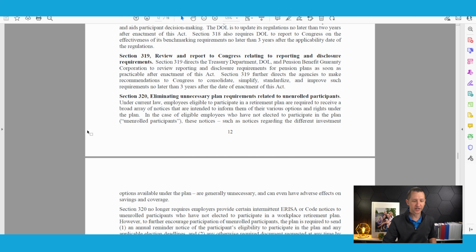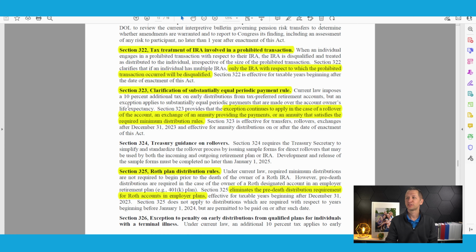Let's go to Section 322. So this is the tax treatment of an IRA involved in a prohibited transaction. Only the IRA with respect to which the prohibited transaction occurred will be disqualified. So this is for those that are using their IRA money to buy rental properties or small businesses, or possibly even cryptocurrencies and stuff. So if you're doing, I don't want to say bizarre, but different transactions, not the normal transactions, and you make a mistake in doing it, then it's only going to target the individual IRA that you're dealing with.